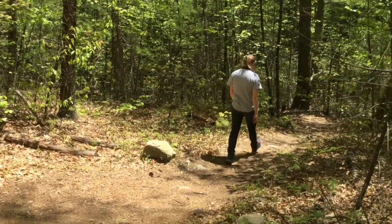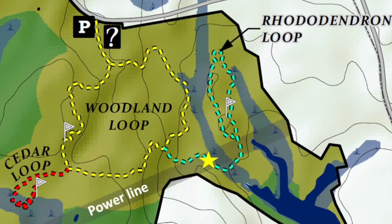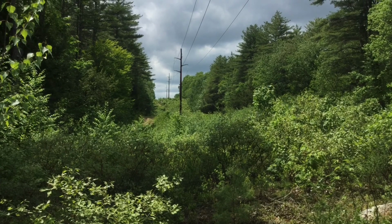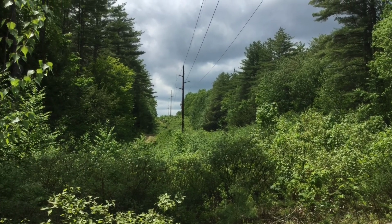The first section of the rhododendron loop trail brings us through a power line corridor, shown on the map by a thick shaded line through the preserve. Corridors such as these can provide valuable edge habitat to many bird species, and the vegetation within the corridor is the ideal height to accommodate birds that use shrub-scrub habitats.